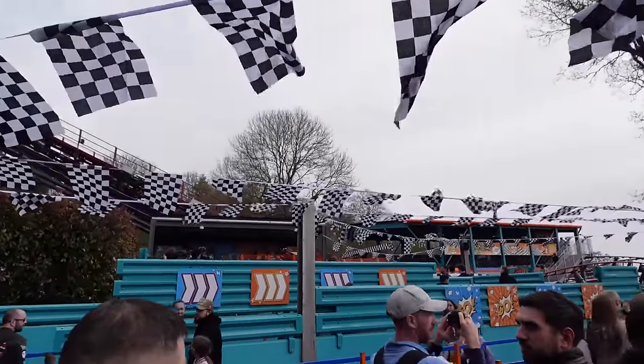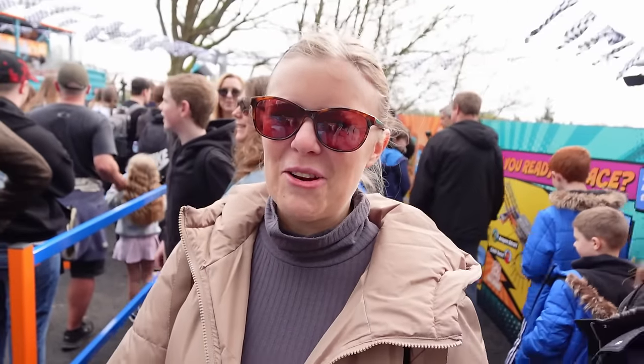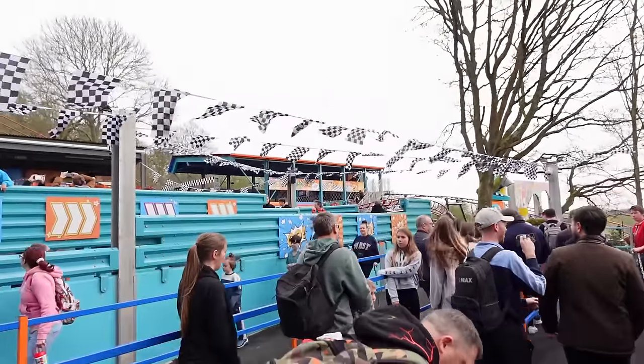Very excited to give this a go. Nice atmosphere, wasn't it, with the opening there? That was so nice. It's always a great atmosphere on opening day. Everyone's just so excited, especially when the park are doing the countdowns and everything as well. Yeah, it just adds to the overall experience.